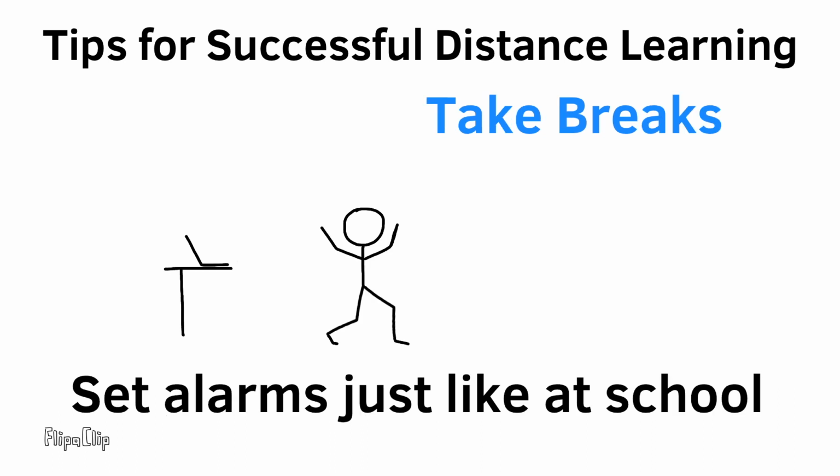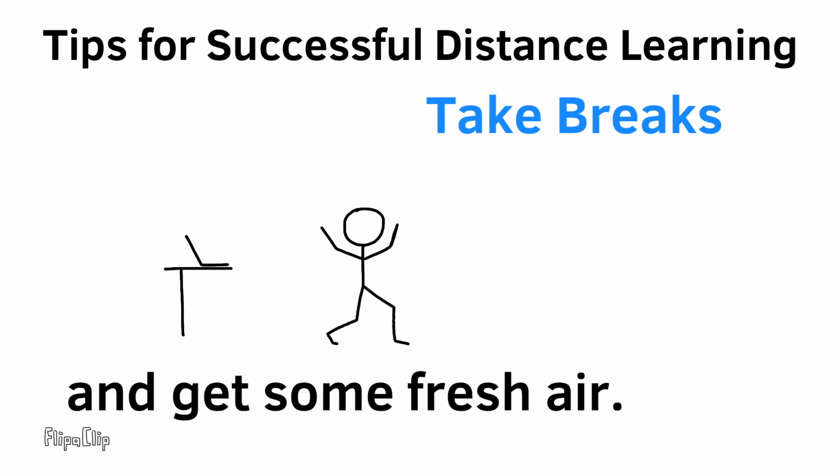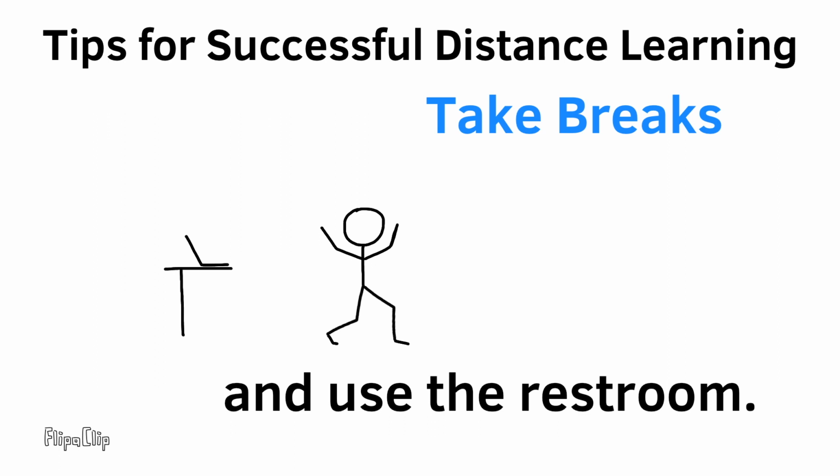Take breaks. Set alarms just like at school and encourage them to get up and get some fresh air. Go for a walk outside, have a snack, and use the restroom.